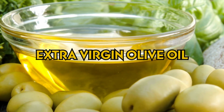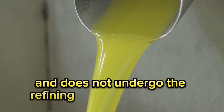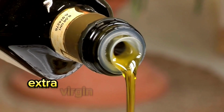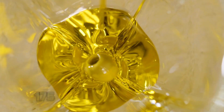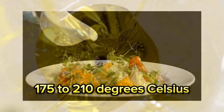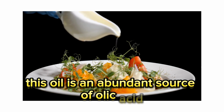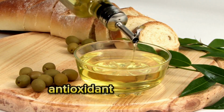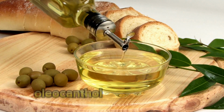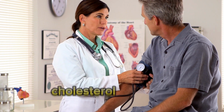Extra virgin olive oil. Extra virgin olive oil, often called EVOO, is a beloved staple worldwide. It is typically cold-pressed and does not undergo the refining process that regular olive oil does. Extra virgin olive oil boasts a smoke point ranging from 350 to 410 degrees Fahrenheit, 175 to 210 degrees Celsius, making it versatile for various cooking methods. This oil is an abundant source of oleic acid, vitamin E, phytosterols, and over 30 other phenolic compounds with powerful antioxidant properties. Notably, 2 phenols, oleocanthal and oleuropein, have anti-inflammatory effects, reduce blood pressure, and inhibit LDL cholesterol oxidation.